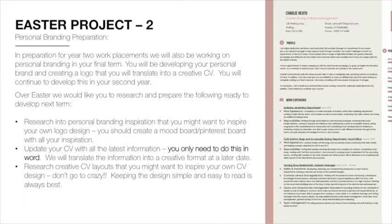So over the spring break, we would like you to research and prepare the following ready to develop next term. Firstly, research into personal branding inspiration that you might want to inspire your own logo design, then create a mood board or a Pinterest board with this collected imagery. So logos in general, so they don't have to just be other people's personal branding logos, they could be brand logos or any kind of designs along kind of logo design that you find inspirational.